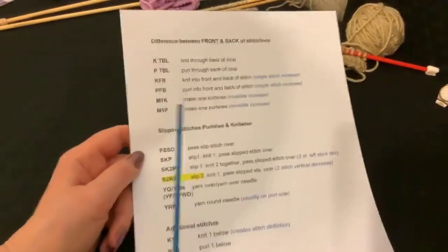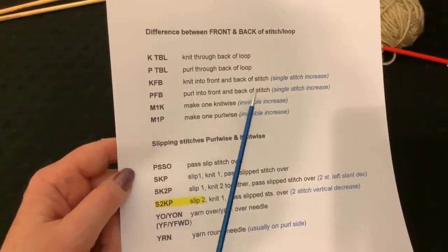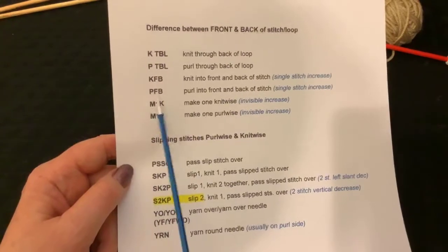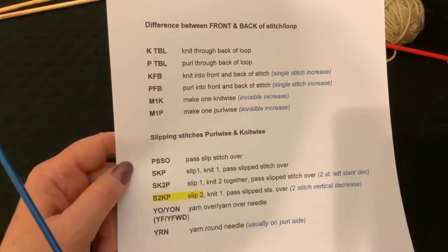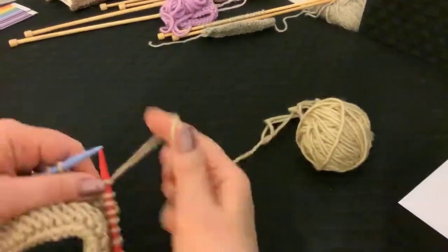Now the next one we're going to do, and you'll see why I'm starting with the easy stuff. The next ones we're going to do are KFB, knit into front and back of stitch. This is actually an increase. You're going to end up with 2 stitches on your needle. And then the purl FB, purl into front and back of stitch. That's also a single stitch increase. You'll end up with 2 stitches from 1 stitch. I'm going to keep using the same bit of knitting for the time being.